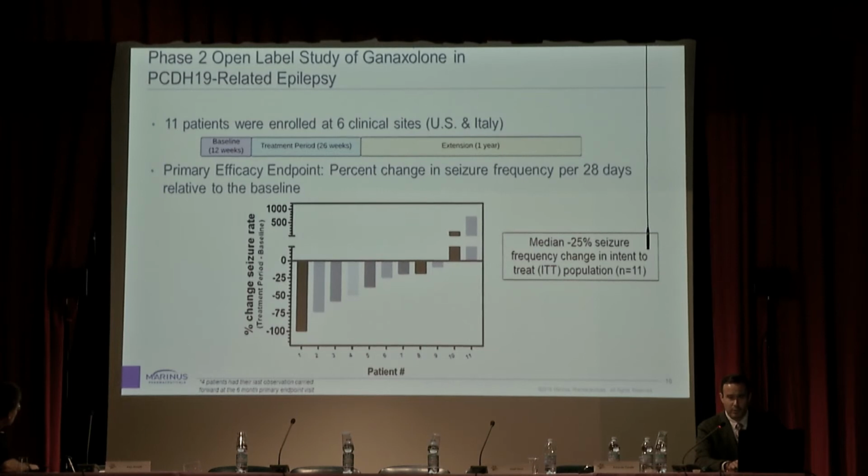So around 4 years ago now, we ran an open-label phase 2 study of ganaxolone in this patient population, and these data were reported previously. Just want to go through them quickly, but then talk to you about what developments have been made over the last year and a half. 11 patients were enrolled at 6 clinical sites, most of them in the US, 1 site here in Italy.